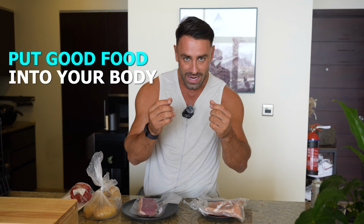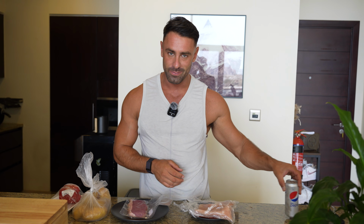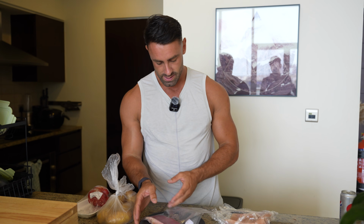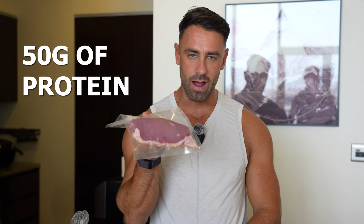Put good food into your body. Don't eat shit all day like protein bars and Diet Cokes like me. Anyway, so I've had about 100 grams of protein so far. I look to have about 200 grams of protein a day. Why? That's just my daily intake. It used to be a bit more, but 200 is about the sweet spot for me. So I have a 200-ish gram steak here. It's about 50 grams of protein, maybe a bit more.